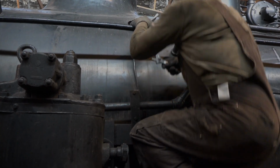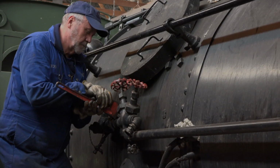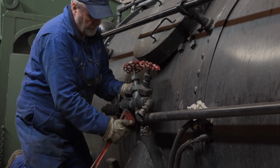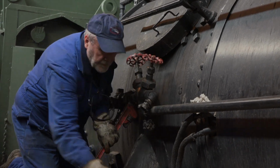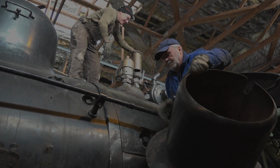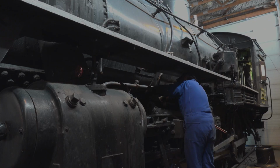Those are for the blower. This is the blower pipe. Blower off. Working on steam engines requires large, heavy tools, often working in contorted positions in small spaces, and is usually dark, dirty work.